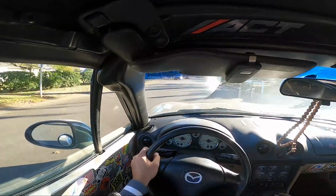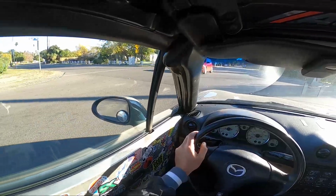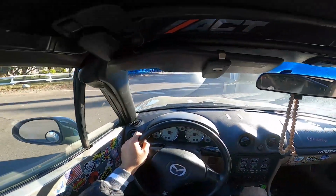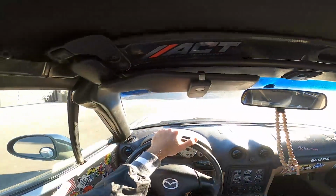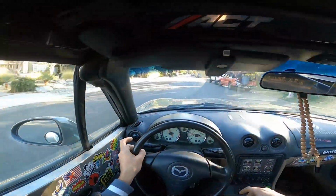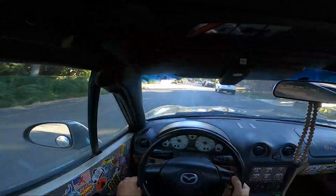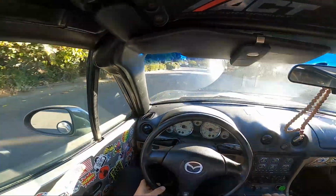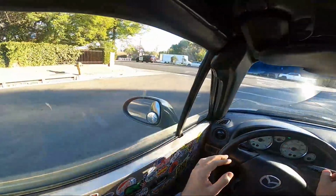And let's just say that tires, you could toss a nice set of tires on this baby for fairly cheap, and you won't feel like you're breaking the bank. You know what? Same thing goes with exhaust. Same thing goes with, let's just say, any performance modifications, any suspension modifications, you name it.